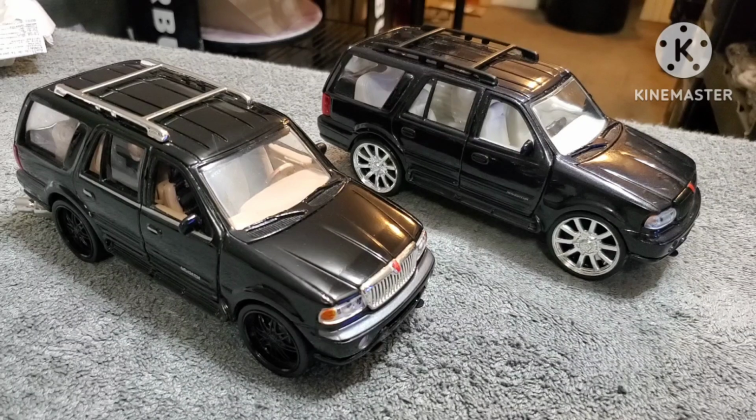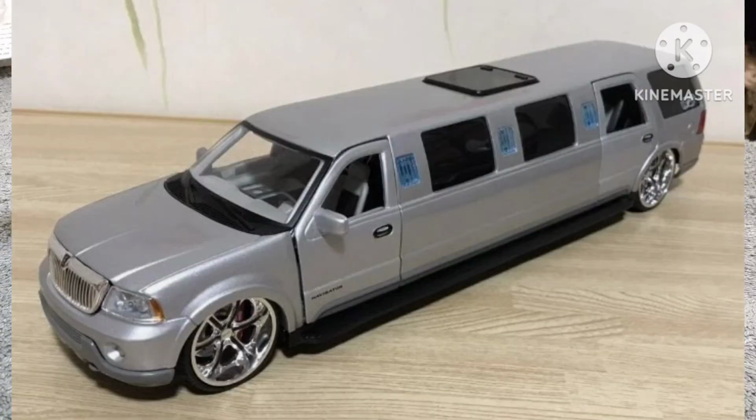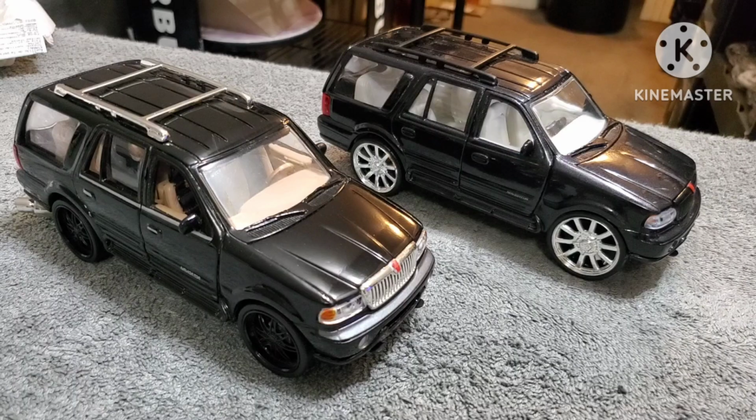Now, let's put up another picture. Here's another picture of the second generation. And this is also a Jada, which is the limo, right? Here we go. Once again, we have it in 1:24 scale. Like I said, they also had this in 1:18 scale. So, that's good. Like I said, once again, beautiful truck. They did all the wonders to it.